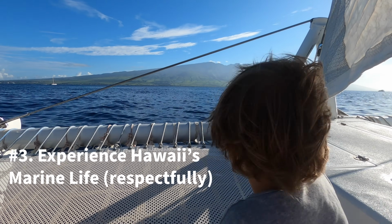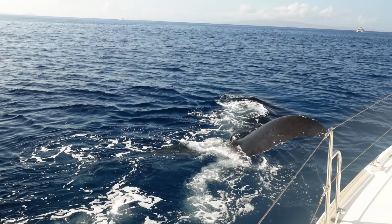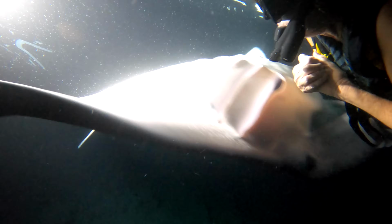Number 3, see marine life respectfully when you visit Hawaii. That is a big draw of coming to Hawaii. You can go night snorkeling with manta rays. That's on the Big Island. You can only do it on the Big Island. One of our most thrilling favorite activities that you could ever do.